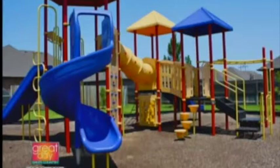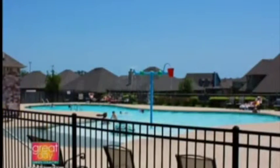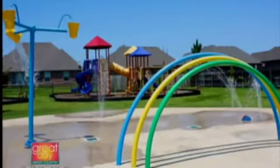Now, neighborhood amenities, parks, these are lifestyle options. When you buy a house, maybe you can't afford a pool. Maybe you want something bigger and better than what you can fit in your backyard. Look at this. When this is in the neighborhood, you need to really point it out because this changes the way people live. And isn't that what we're buying a home for anyway? It's where we're going to live and exist. It's called quality of life, all wrapped up in that one package.